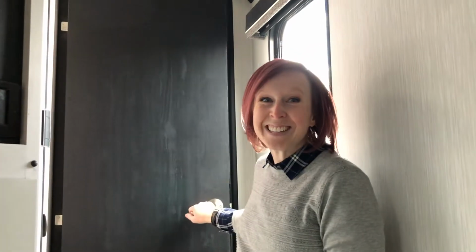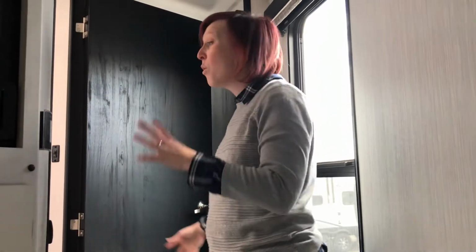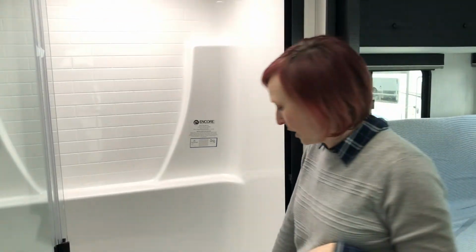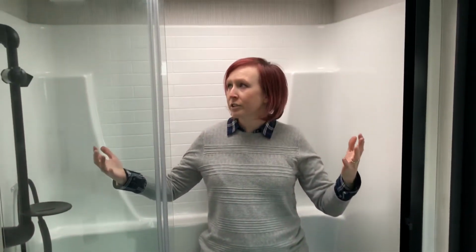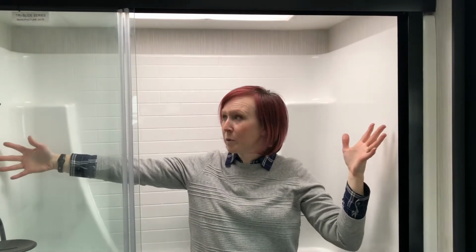All right, going into this bathroom right here. More of the white light tones, which is so nice. It is all the way through, so I'll see you on the other side. Shower with a tub surround in it instead of the traditional showers. So it's taking away a little bit of your headroom, but I'm sure Jess can still fit in here. 5'3", so lots of room in here.